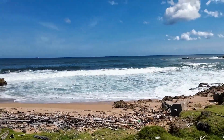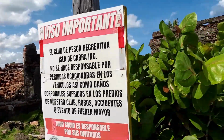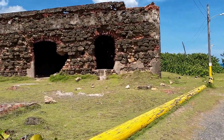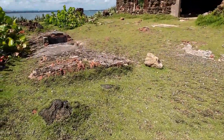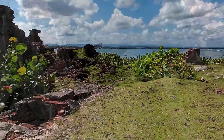Look at the beach over here, it's quite wavy. But here are the structures that were built by the Spanish. And one of them is still standing, so you can see how it is inside. But as I mentioned, these were built for people who had leprosy to stay away from people who were, of course, healthy.